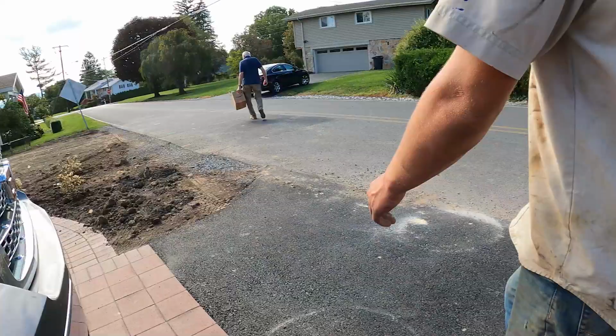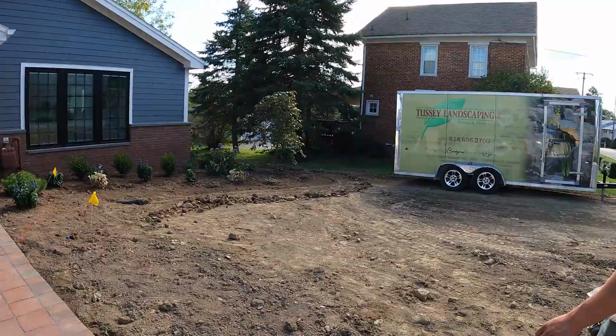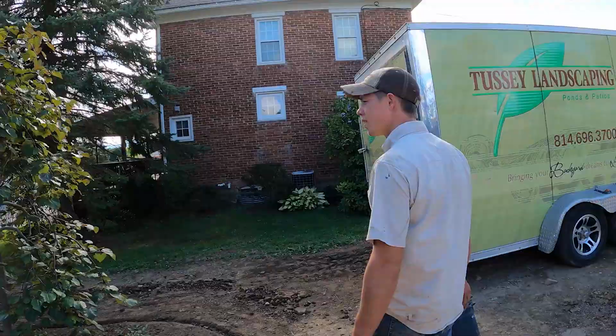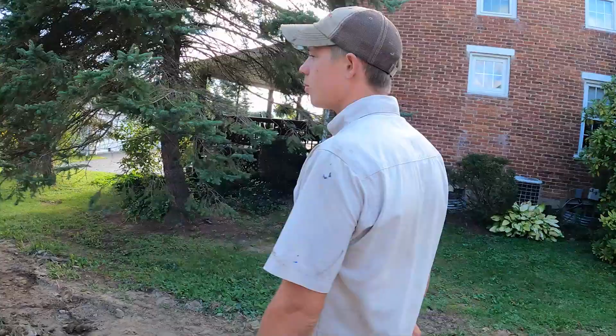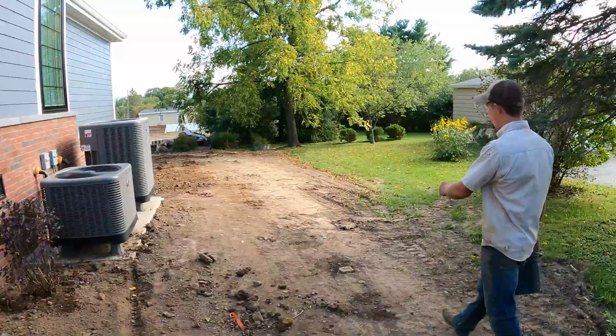And here we have some more beds. Got some landscape here in the front. This will all get outdoor lighting as well. Beautiful weeping forest and the redbud. It's gonna be a gorgeous tree. More beds and mulch coming. And there we go. All around this beautiful home. It's just gonna come to life here in the next week.